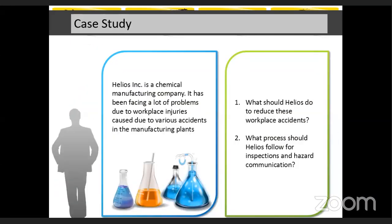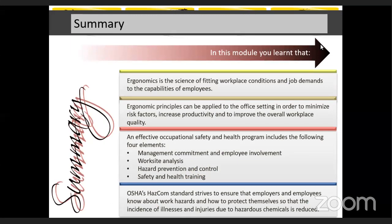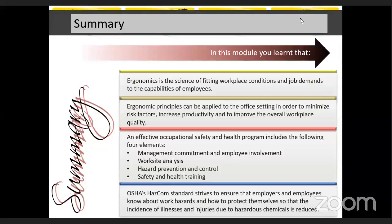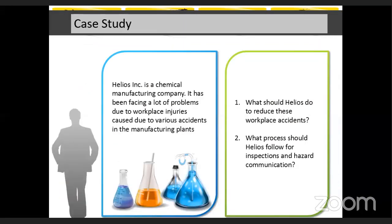I want our answers in the chat room. Ilios is a chemical manufacturing company facing a lot of problems due to workplace injuries caused by various accidents. So what should Ilios do to reduce this workplace accident? What process should Ilios follow for inspections and hazard communication? Do we have anyone that wants to answer this question? It's a classwork, and I'm expecting a response. Are we together? Can someone hear me? Okay, someone can hear me, all right?